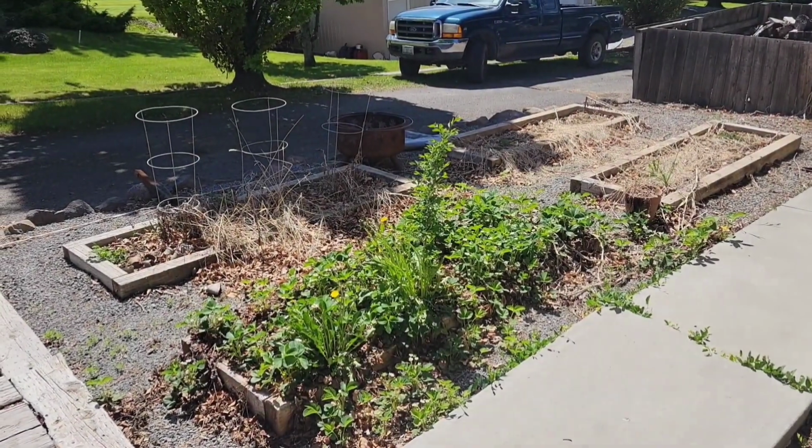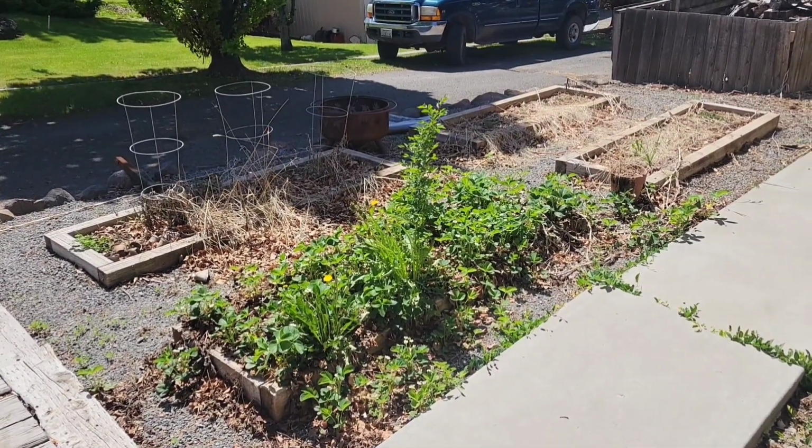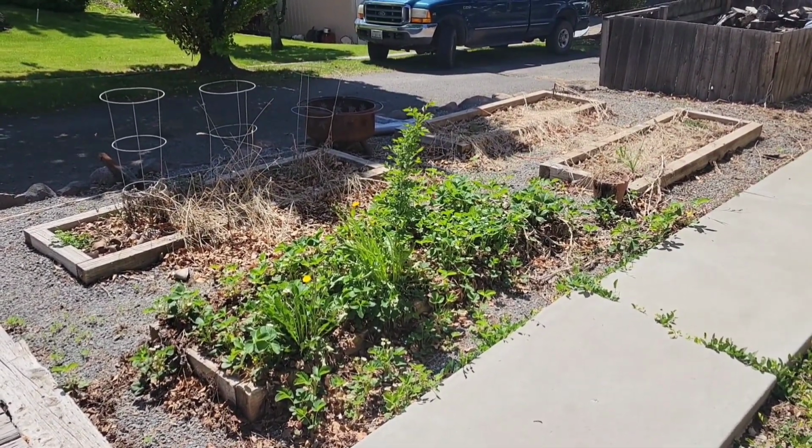It's Thursday afternoon. Today, the dog and I were going to head up to the mountains, but I had a haircut this morning, and by the time I finished up with that, I thought, nah, let's do something else.